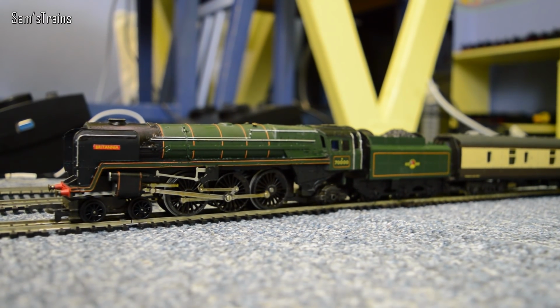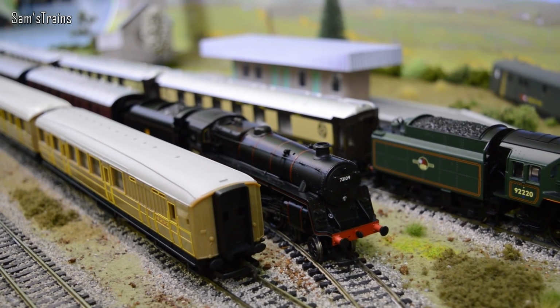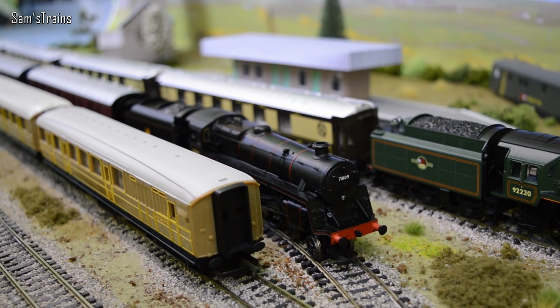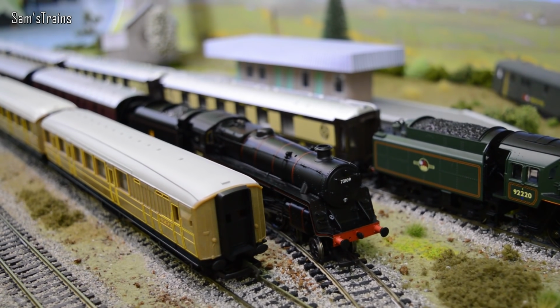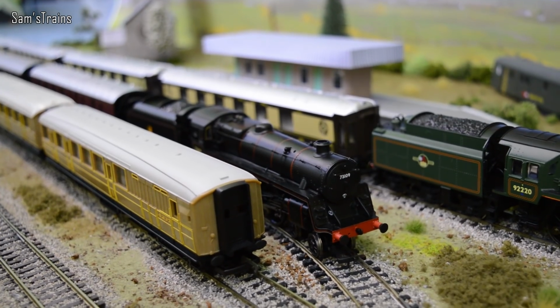Next loco then is also from 1951, and this is actually one I've never shown before on the channel. This is the Standard Class 5, or the 5MT, which stands for mixed traffic of course. And this is a lovely Bachmann one, so don't forget to click like if you'd like to see me review that one, and I will try and get round to that at some point.